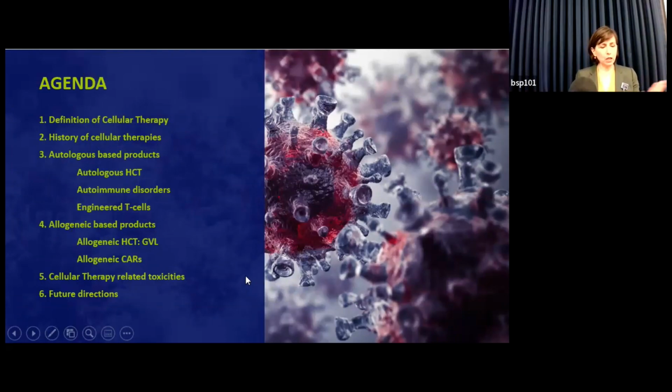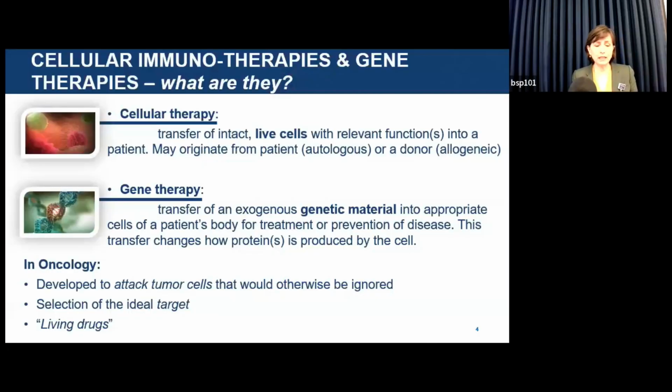So we're going to go through everything, and I'm going to take small dives into some aspects of cellular therapy. So the first thing is, what exactly is cellular therapy? Cellular therapy is whenever you just transfer live cells that have some function that you're looking forward to into a patient. That's it. This is cellular therapy. It can be from the patient to the same patient, or it can be from a donor to the patient.